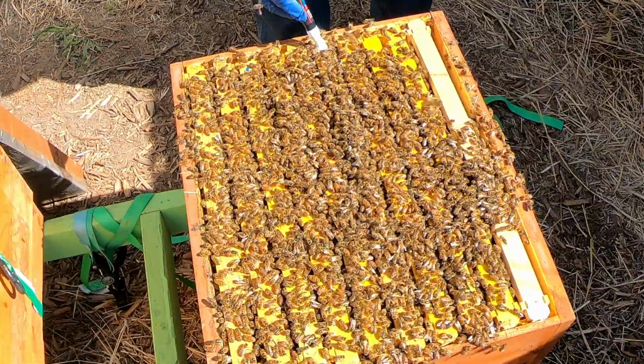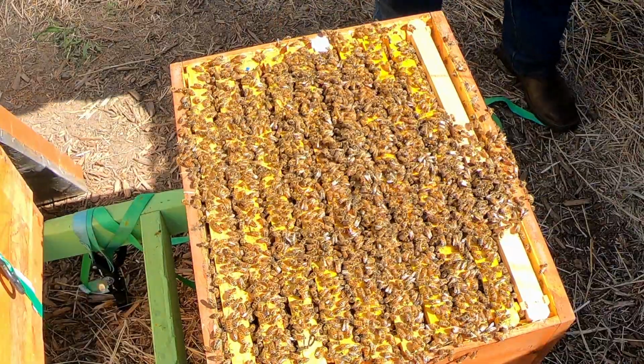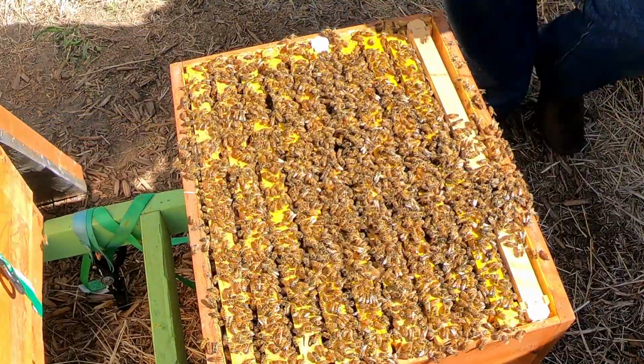Oh, that's a lot came out there. That was unintentional. I did not expect for that to happen. So our frame is marked. I know where we should be getting our eggs from. So I'm going to go ahead and get this hive closed up and then go get rows closed.